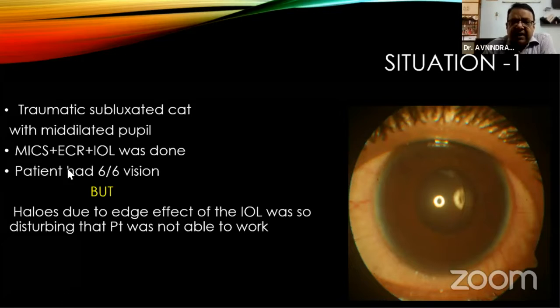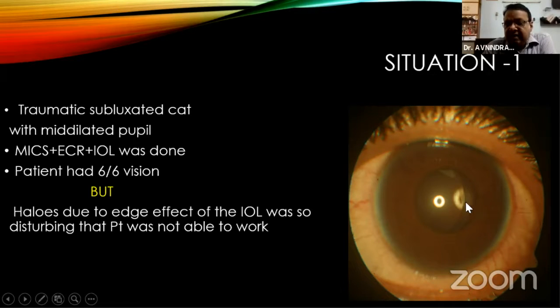Now, this is one of the patients who has a traumatic subluxated cataract with a mid-dilated pupil with sphincter tear. So the anterior segment surgeon did an MICS with ECR with IOL, and you can see this is a mid-dilated pupil. There is a slightly decentered lens, or because of the dilatation, the lens is not centered. Because the edge of the lens is coming into the pupillary axis, the diffraction from the edge of the lens causes disturbing halos, and the patient says, whenever I drive, my life is hell.